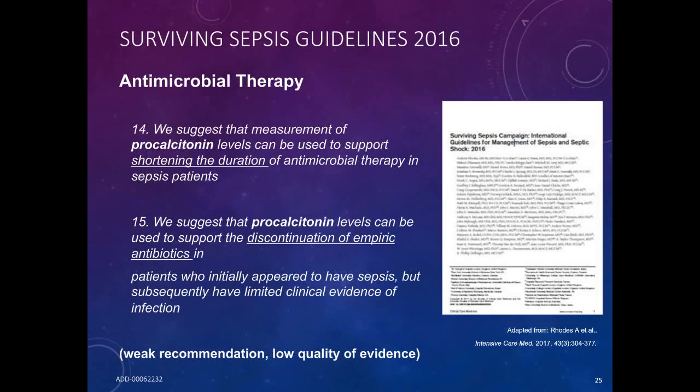Okay. What about the newer guidelines with respect to identification and usage of antibiotics in patients with infections? So for the longest time in the United States, we lagged behind our European brethren. They had been using biomarkers for antimicrobial stewardship as well as identification for sepsis for at least a decade before we got going. But finally now, in the Surviving Sepsis Guidelines for 2016, we can see that the expert panel believes that the measurement of procalcitonin levels can be used to support shortening the duration of antimicrobial therapy. What does that mean? It means that we can now titrate antibiotics to a specific patient and infection as opposed to just some global algorithm that is supposed to be okay for everybody, which we know it's not.